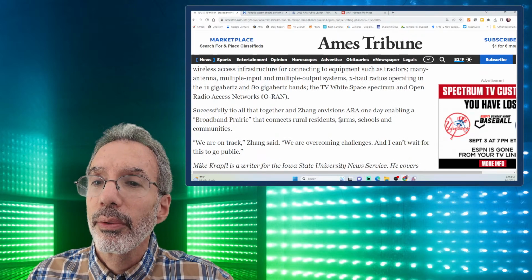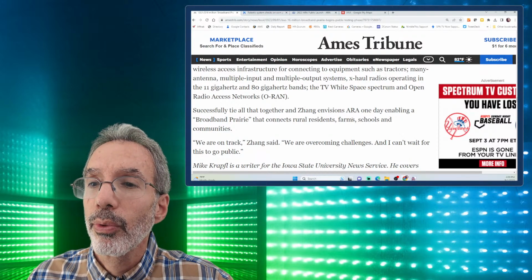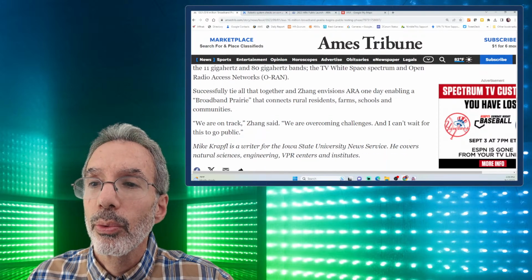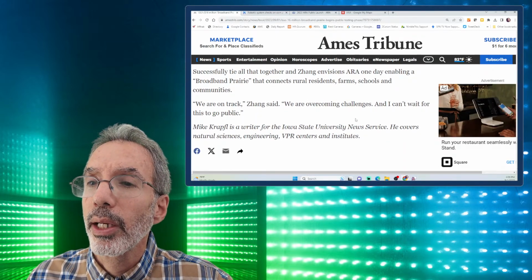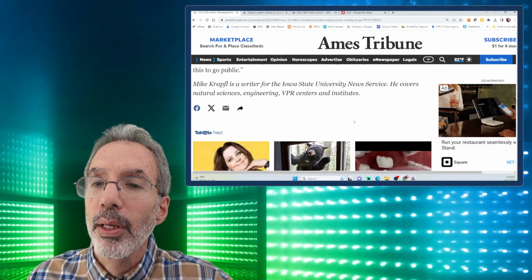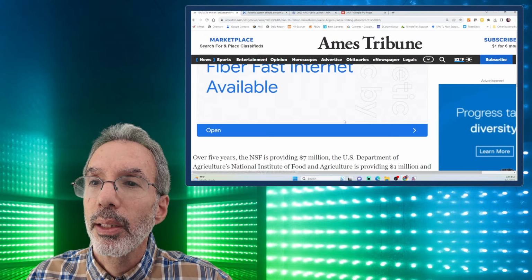Successfully tie all that together, and Zhang envisions ARA one day enabling a broadband prairie that connects rural residents, farms, and schools and communities. We're on track, Zhang said. We're overcoming challenges, and I can't wait for this to go public. So I was actually going to show that piece of equipment.